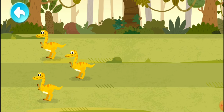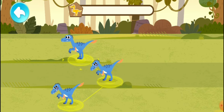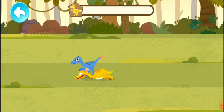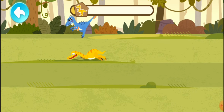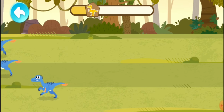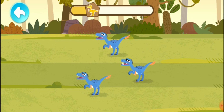A lot of prey have been found. Let's help Velociraptors line up for hunting. Velociraptor can hunt for more prey in the teamwork with friends. Tap and catch it. Together.